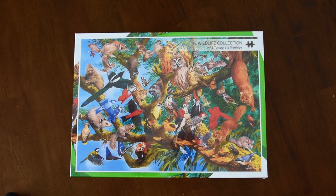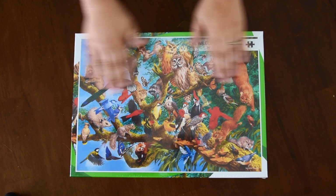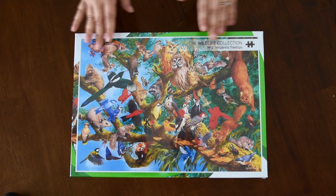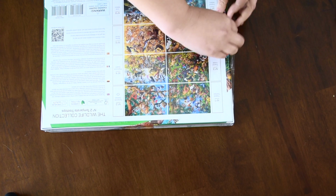I'm just gonna show you the unboxing, the puzzle, do the puzzle, and we'll be back in a little bit. Right here is the box for the Treecer puzzle. This is the wildlife collection number 2, and it is super bright and vibrant. It does have cellophane on it, so let's remove that so there's less glare.